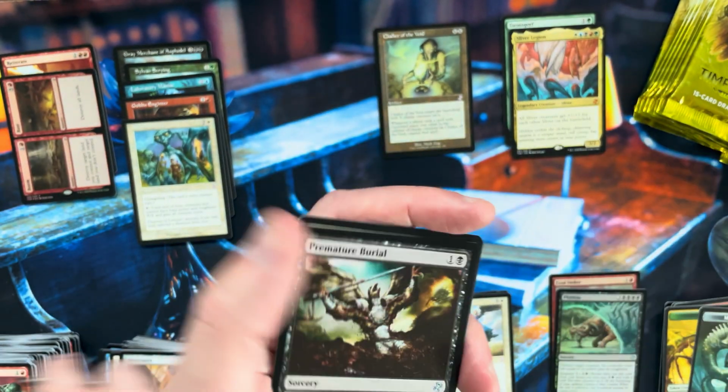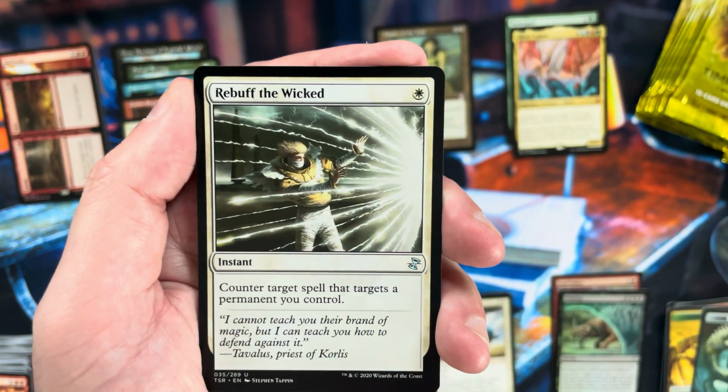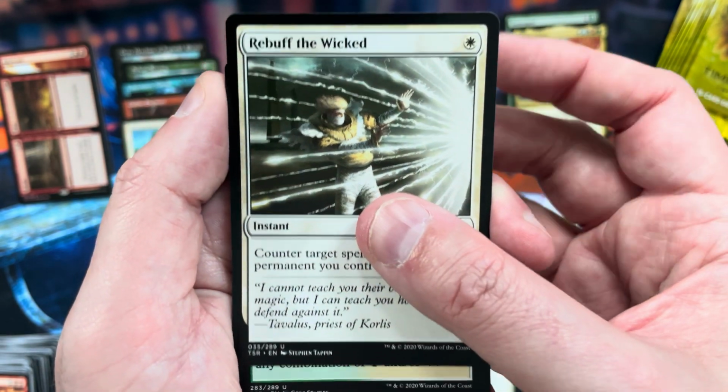Grapeshot. Just a common. Simian Spirit Guide, common. All right, and it's all really good uncommon here. Rebuff the Wicked. That is a very strong uncommon. I think this Rebuff the Wicked is around $4 to $5 at this point.